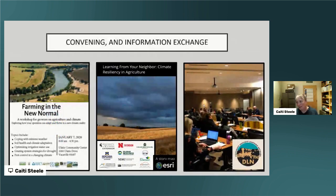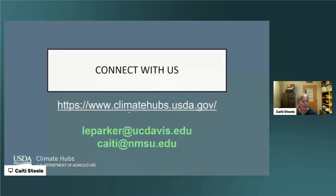So we also work with partners and stakeholders to ensure that information exchange is a two-way street between us, the hubs, and our stakeholders, but also between stakeholders and stakeholders. So we've got different levels of stakeholders, both agency folks and USDA extension, but also the people they serve. Examples might be the Drought Learning Network pictured here, Farming in the New Normal, which was a workshop in California, and also this Learning from Your Neighbor, Climate Resiliency in Agriculture, another example from the Northern Plains.